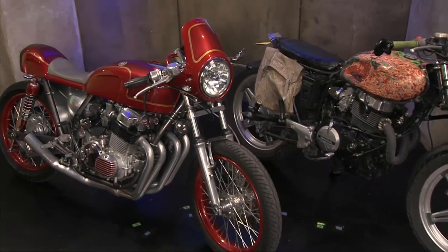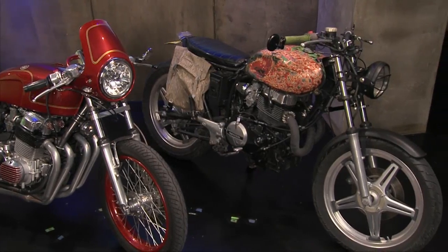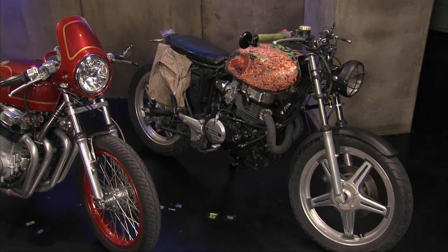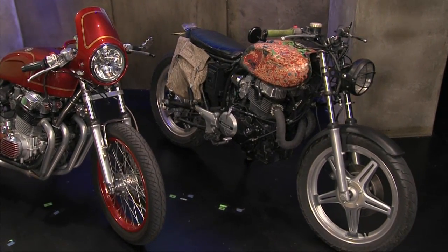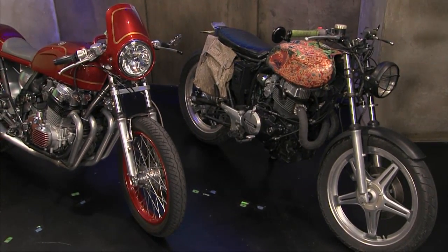And then you've got these real low drop bars, and you've got these high bars on yours, Tony. Those are a supermoto style. I was gonna say they look like a dirt bike. Yeah, that's a cool style. And this is a cafe, and that's a street tracker, right? Essentially. These things are way different from what you think of when you think of Harleys, or the modern crotch rocket kind of sport bike thing. Yeah, they're way cooler. They really are.